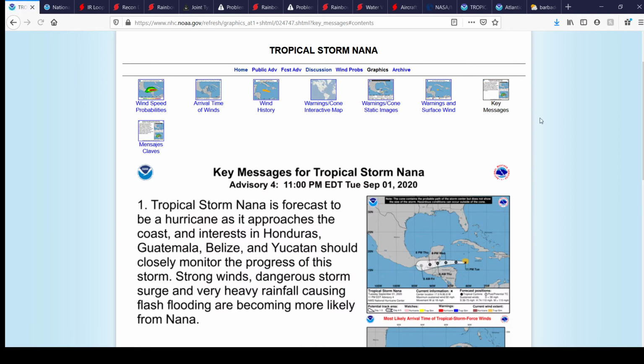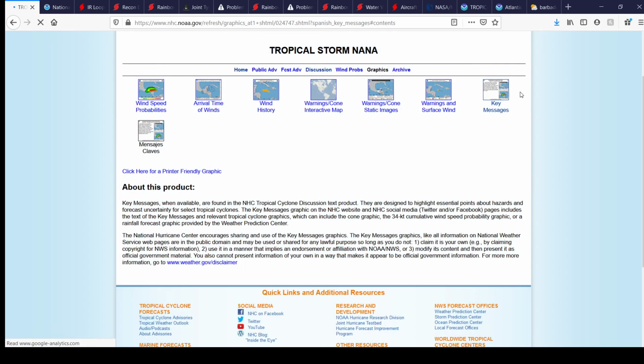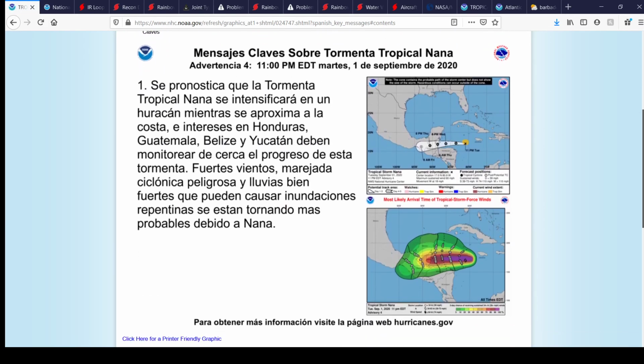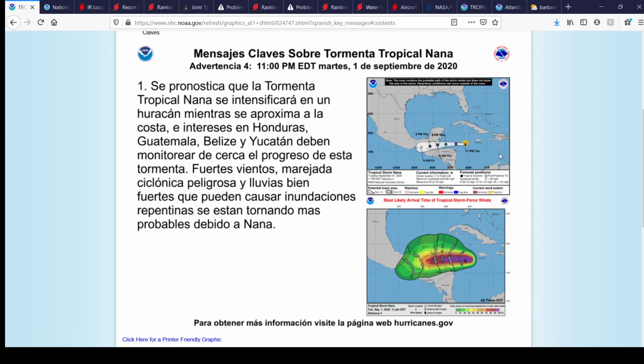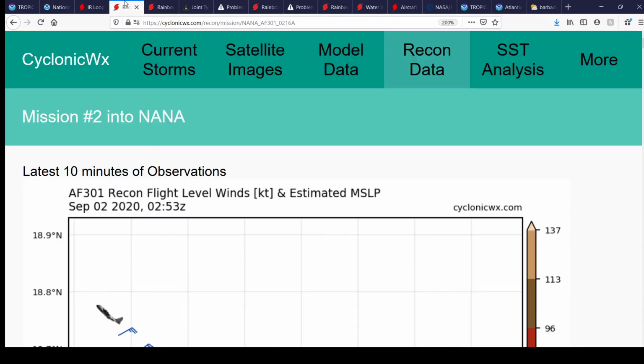Let's quickly take a look at the key messages for Tropical Storm Nana here, and you can see what they are. I'm just going to go ahead and read it because there's only one key message really here. Tropical Storm Nana is forecast to be a hurricane as it approaches the coast, and interests in Honduras, Guatemala, Belize, and the Yucatan should closely monitor the progress of this storm. Strong winds, dangerous storm surge, and very heavy rainfall causing flash flooding are becoming likely from Nana. And that's the English version, and here's Spanish as well. And of course, you can stop the video right now and read it if you want to. So that's Nana there. Apologies for that.